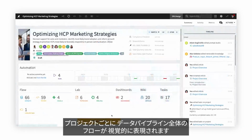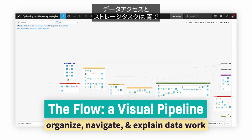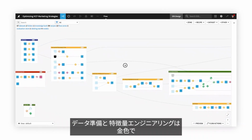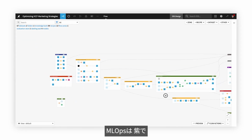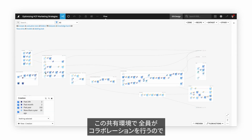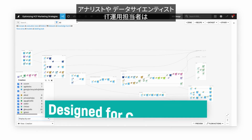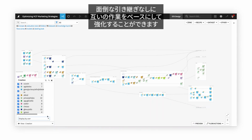In each project, the flow is the visual representation of its end-to-end pipeline. Use flow zones to organize the work. Here, data access and storage tasks are in blue, data preparation and feature engineering in gold, modeling in green, ML ops in purple, and application development activities in red. Since everyone collaborates in this shared environment, all steps and logic are transparent and traceable, and analysts, data scientists, and IT operators can build on and enhance each other's work without cumbersome handoffs.